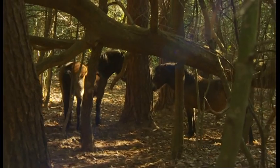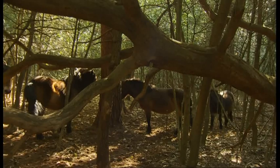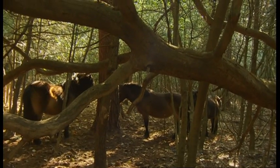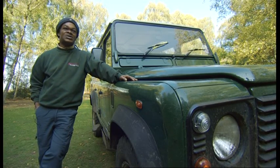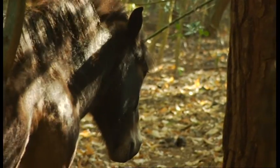This is something most people never see. It's a place of refuge. A lot of times, especially in summer months, when they get like the flies or they're a bit skittish and a bit spooked, they tend to go in there and they'll spend hours in there.